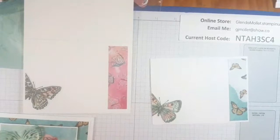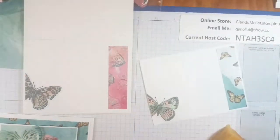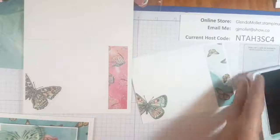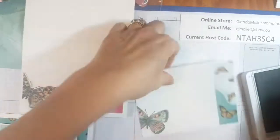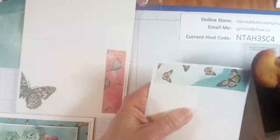Okay. Sponge. Mint macaron. A little bit of sponging around the edge.